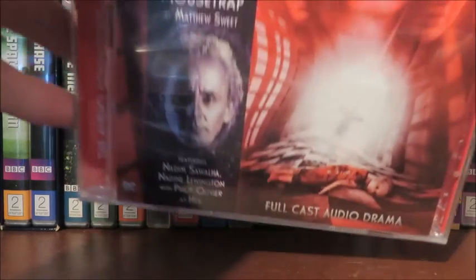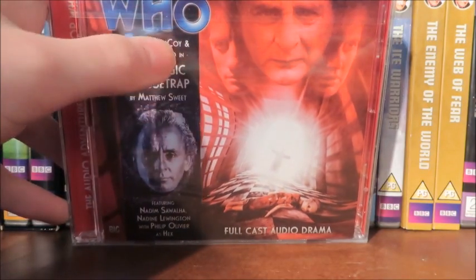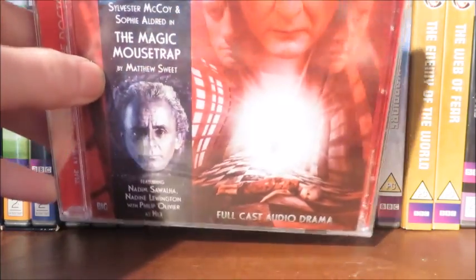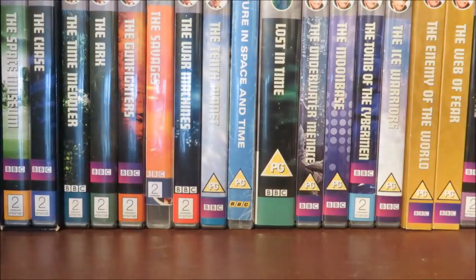Then we have The Magic Mousetrap, which is a story I've wanted for ages, because I really wanted to hear the 7th Doctor verse this villain. I'm not going to reveal the villain because that will spoil the whole story, but yeah, this is just a story I'm really excited to listen to.